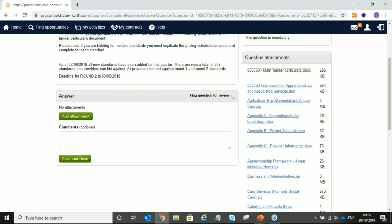Please read through this document, as you'll need to sign it at the end, and obviously if you are a successful provider, we will need this contract in place. If not, then you can't bid for any work through that framework as well. Just going to skip this SIP document here for a moment.